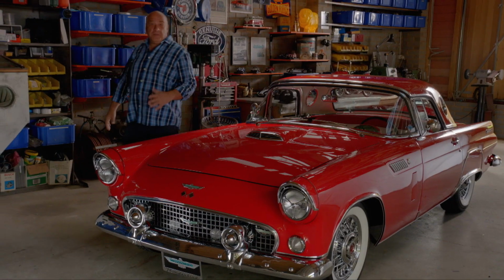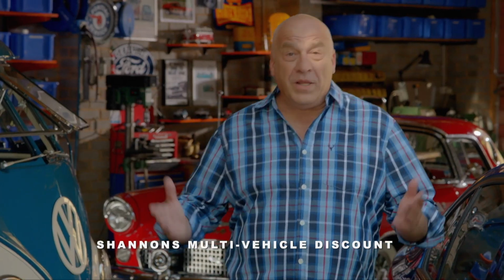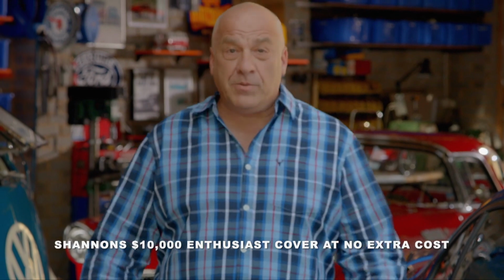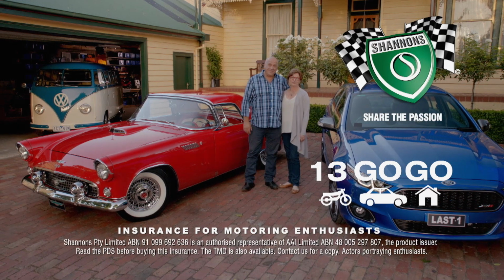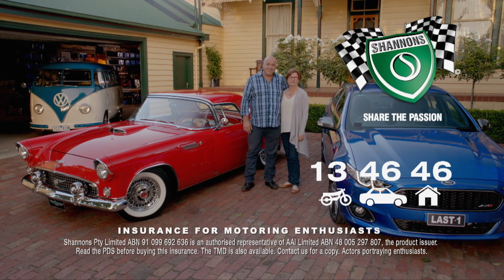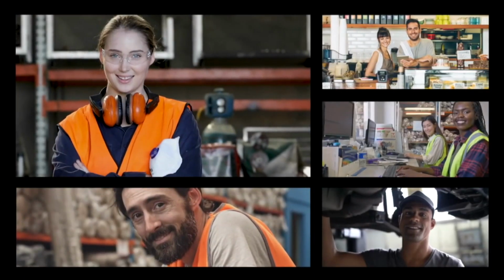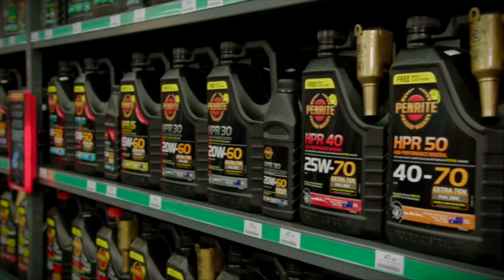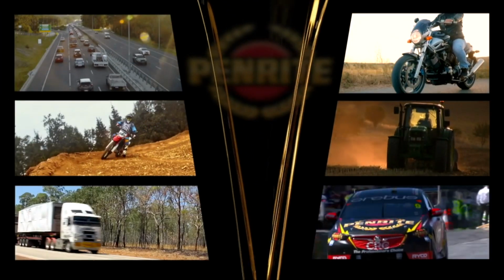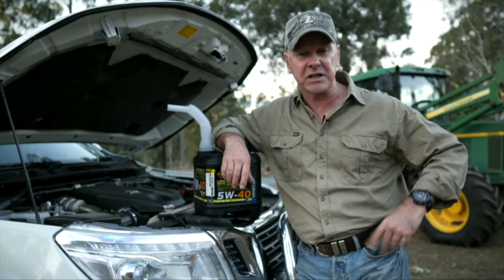We've always had a few cars. They're all special. The T-Bird. Oh, that's mine. The Combi for when we want to get away. The XR8. It's going to be a classic. They're all insured with Shannon's. We've also got Shannon's home and contents cover, which helps protect our automotive collectibles, tools and memorabilia in the home and garage. If you're motoring enthusiasts like us, it's got to be Shannon's. Shannon's, insurance for motoring enthusiasts. Call 13 46 46 for a quote. We all agree now is the right time to start making choices to support Aussie businesses, supporting Aussie families and communities. Well, from their humble beginnings in Melbourne nearly 100 years ago, Penrite now sit as a truly respected global lubricants brand across automotive and industry. And the best bit, it's still 100% owned by an Aussie family that employs Australians in Australian factories right here in Australia.